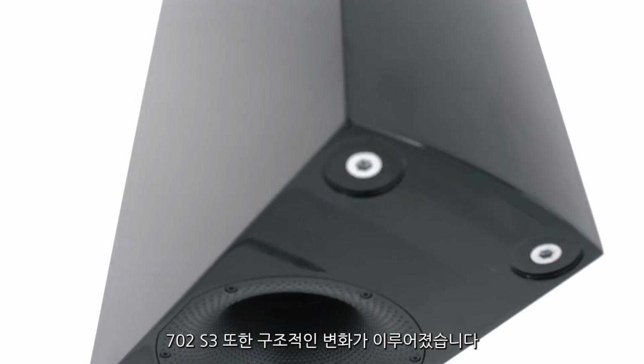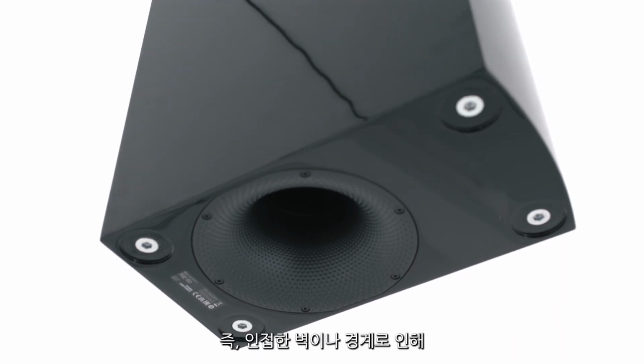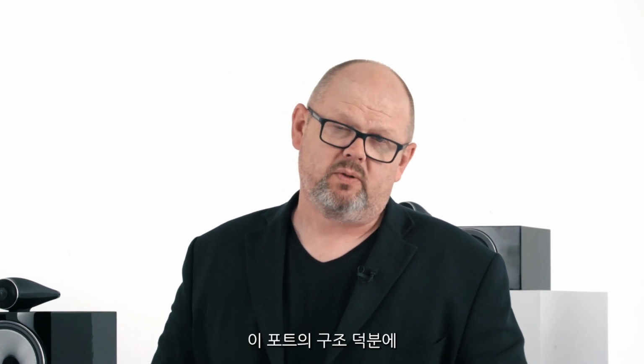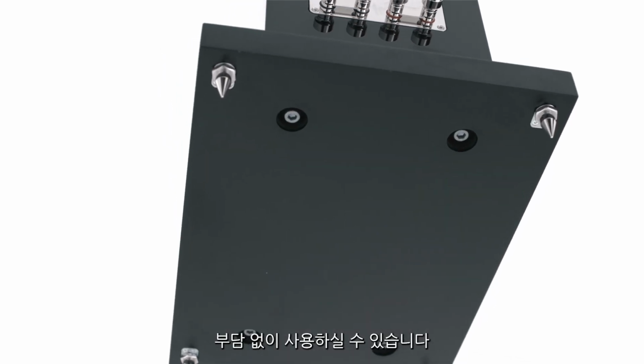There's a new configuration change for 702 S3 as well. For the first time, it introduces a downward firing port, and that means this very powerful loudspeaker is still quite easy to accommodate into smaller rooms and spaces by virtue of that port configuration, which is less likely to interact with adjacent walls or boundaries.